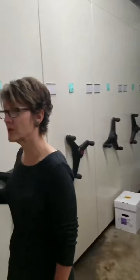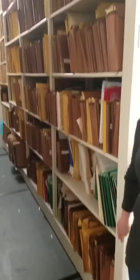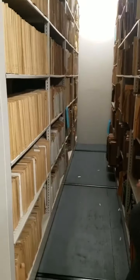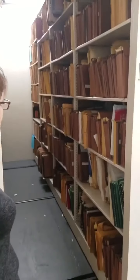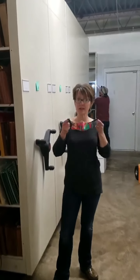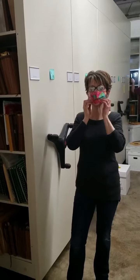This is more of our shelving, and here's one of our more recent acquisitions. This is the Bethards Massey collection that came to us from Oakland, California. And you can see most of this hasn't been processed yet, but it's approximately 150,000 arrangements. I'm going to put my mask on now because we have a volunteer back here working, and we want to practice good social distancing.